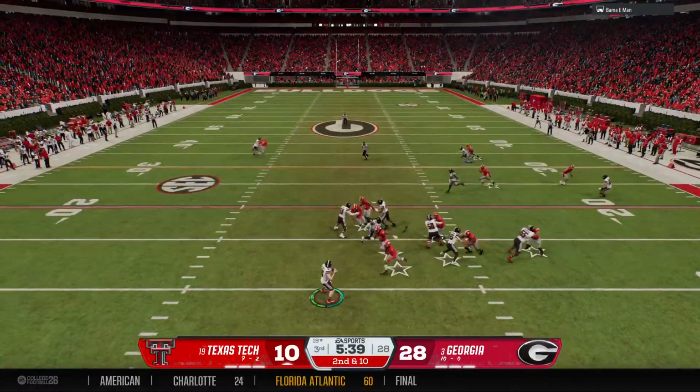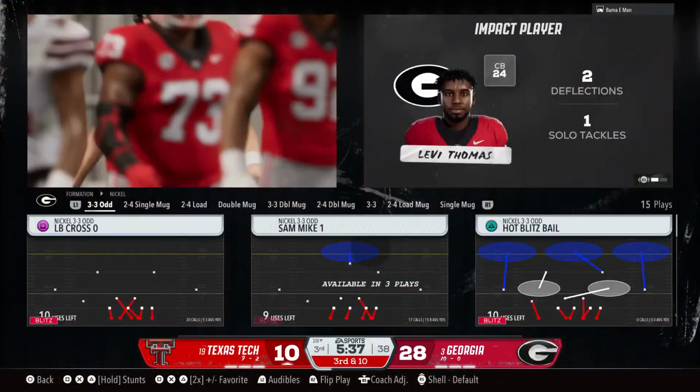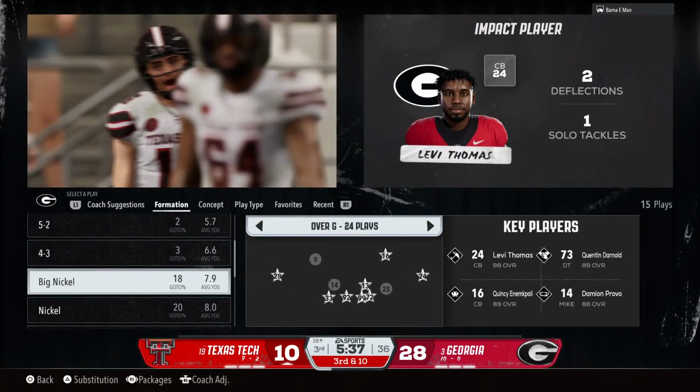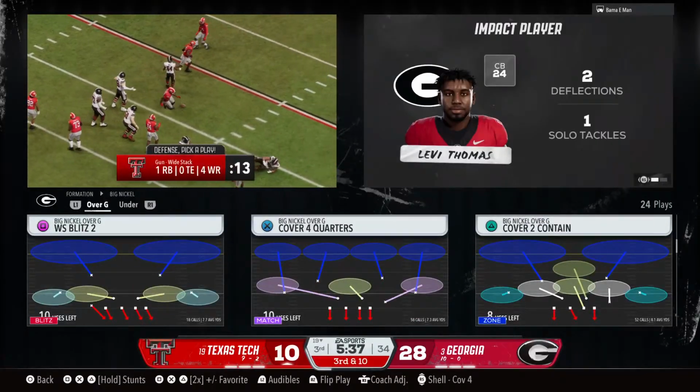This is a critical drive here for this offense. Incomplete. He had to get rid of it before he wanted to. The defense put the heat on. This is a top 25 defense, guys. One of the best units in the entire country.